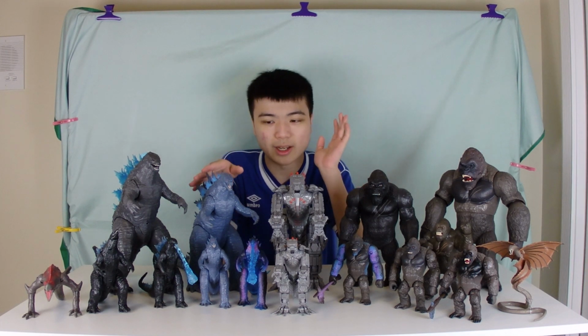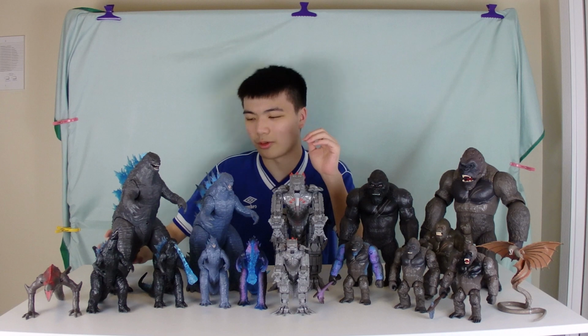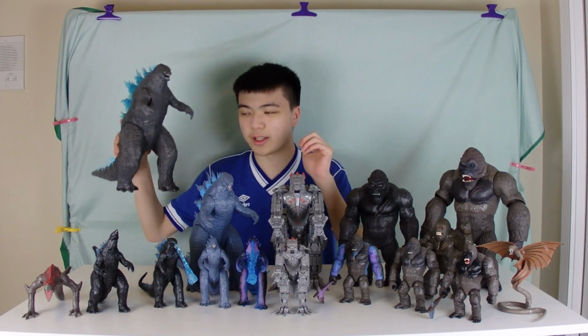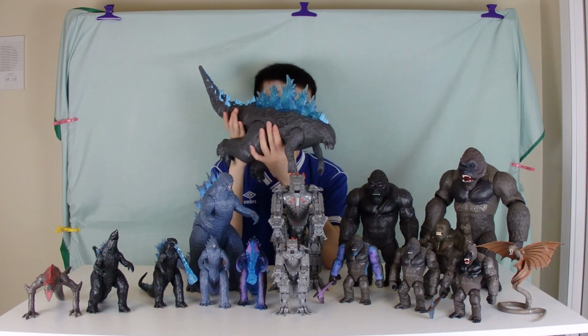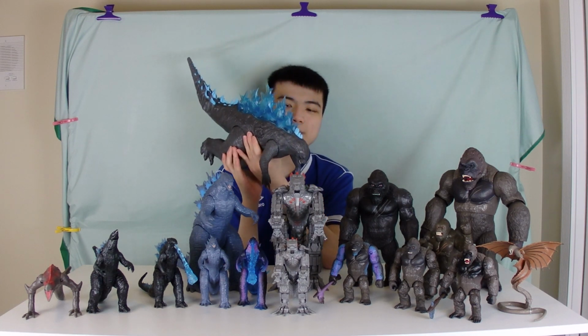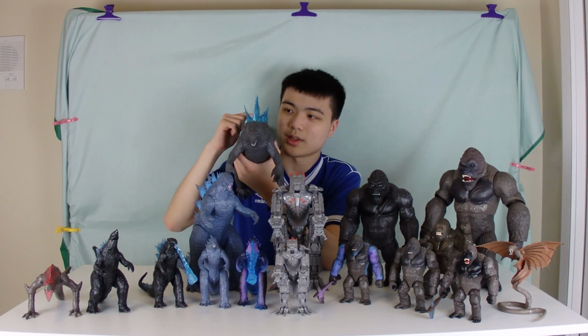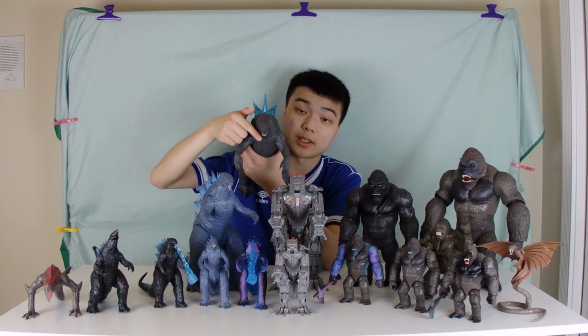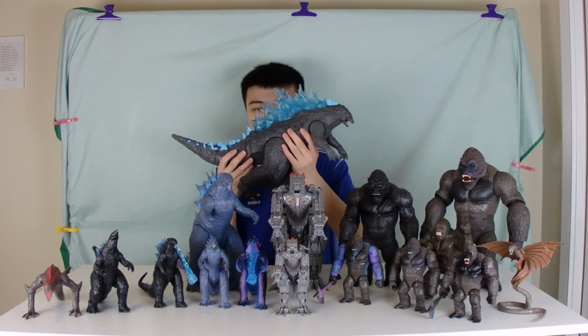But you thought that was it? You thought that was as big as they could go? Oh no, no. They went even bigger and came up with these 13-inch figures. These are the most expensive, but there's a reason for that. They come with lights and sounds. Godzilla's dorsal fins light up, his eyes light up, he shoots out stuff. There are mini human soldier figures included.